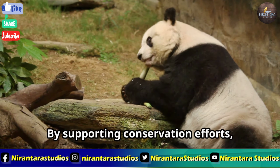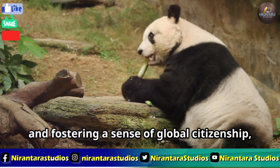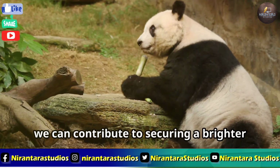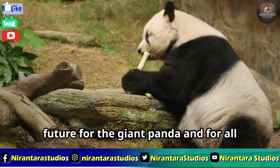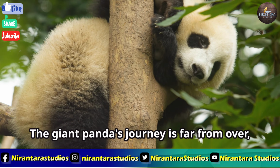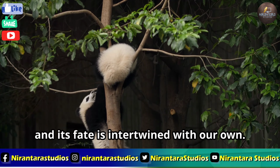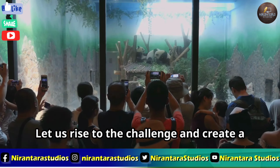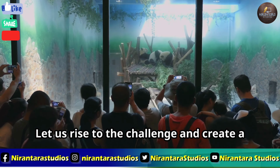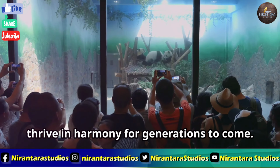By supporting conservation efforts, promoting sustainable practices, and fostering a sense of global citizenship, we can contribute to securing a brighter future for the giant panda and for all life on Earth. The giant panda's journey is far from over, and its fate is intertwined with our own. Let us rise to the challenge and create a world where both humans and pandas can thrive in harmony for generations to come.